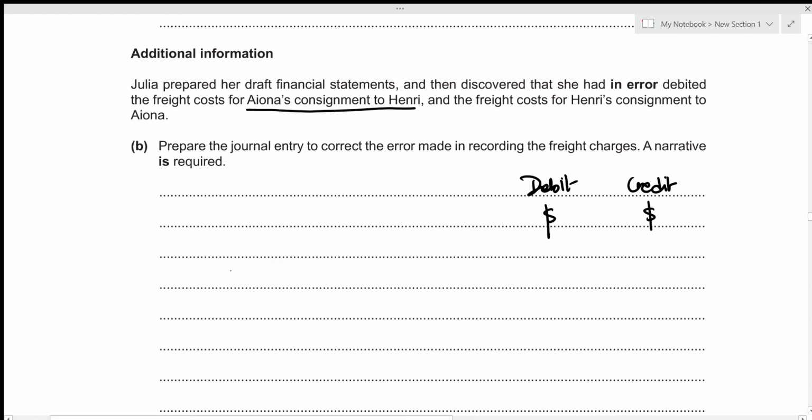Now let's rectify the 18,000 that should have actually been charged to Henry. So we can just write it down as consignment to Henry, and he should have received 18,000. And this 18,000 is being transferred from consignment to Iona account.